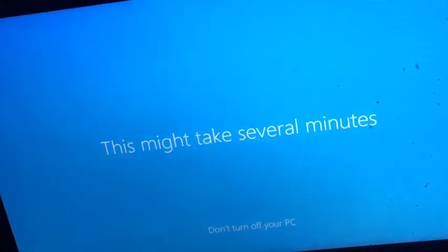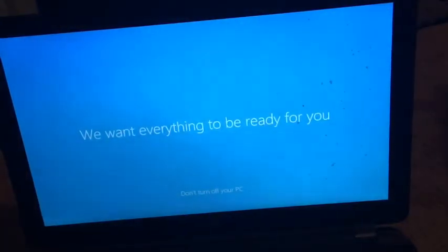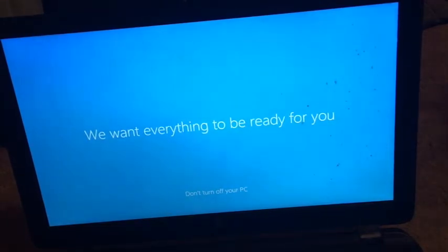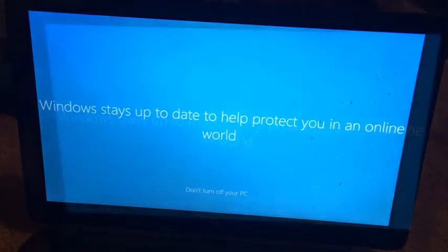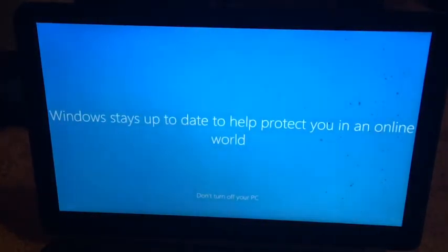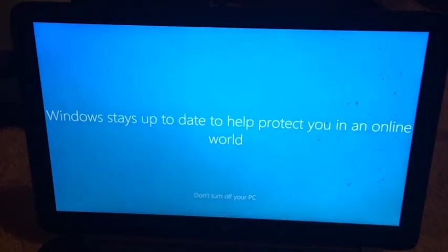It's still loading. We'll be back in just a moment. Okay guys, we're still waiting. Maybe like 10 or 15 minutes. Not too bad. You'll be staying on stuff like this for a while. So, just don't turn off your computer no matter how impatient you're getting with it.